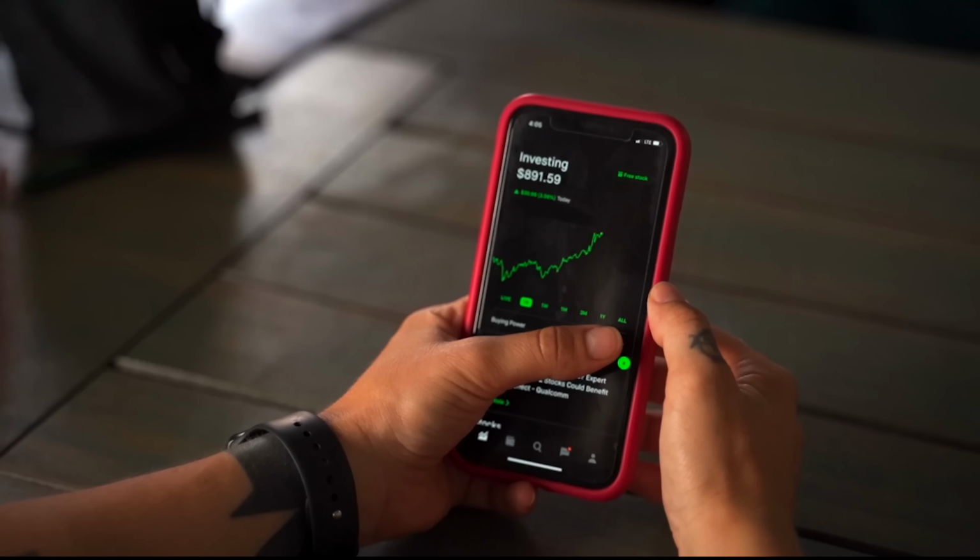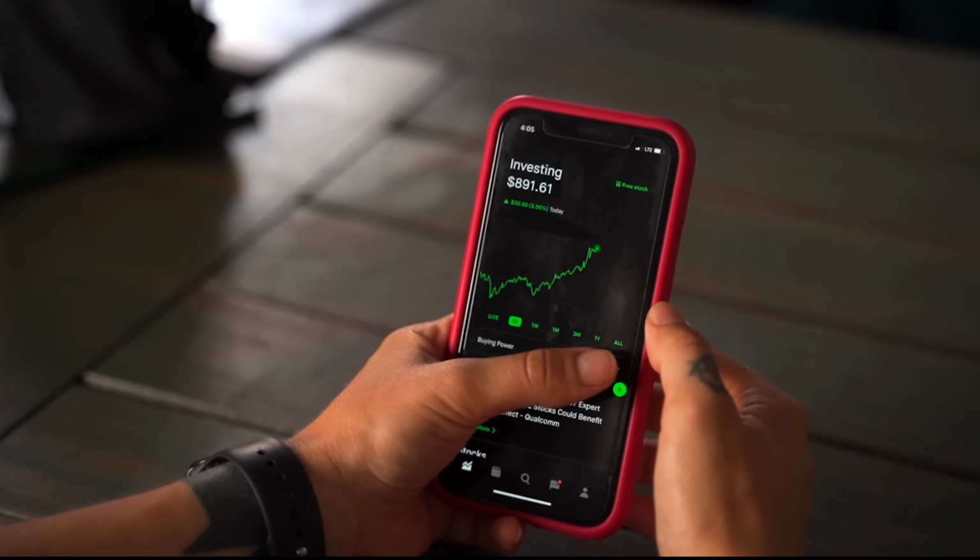So to sum it all up, trading as a business is more than just a strategic move. It's a commitment to professionalism, efficiency, and growth to help you scale your trading operation.